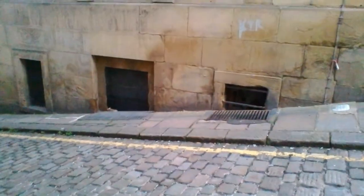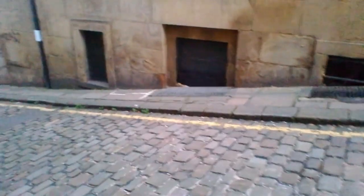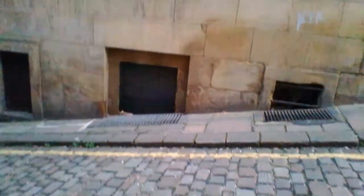And we see these very low windows as it goes down the slope. So this would have been where the mud flowed down the hill from the cathedral area, as we are thinking with the theory we have at the moment. The mud came down the hill, looked at window.